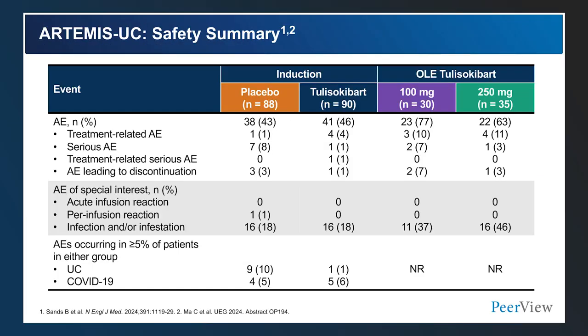What about safety? Well, here we don't see very much, and most importantly, we don't see very much in terms of infection risk. And of course, this is the induction data, so it's not years of data and it's small numbers of patients, but this looks to be quite safe overall.